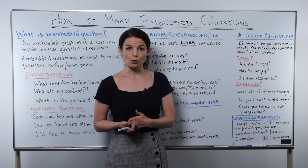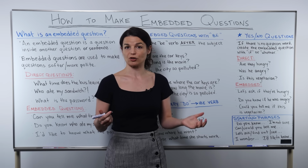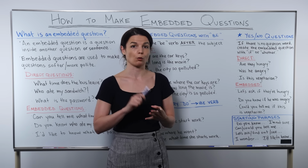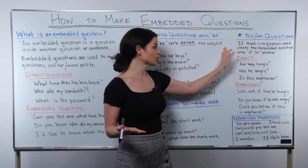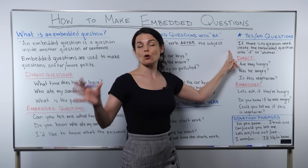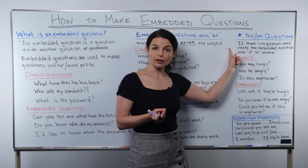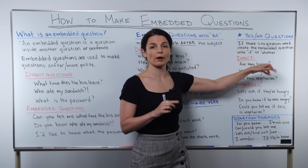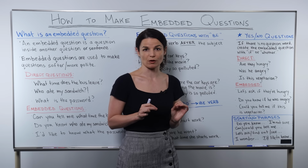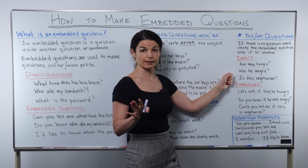Okay, great. Let's move on to the last part for this lesson. Yes or no questions. So sometimes we have questions that don't have a question word, like who, what, where, when, how long, and so on. These are simple yes or no questions. So if there is no question word in the sentence, you can create the embedded question with whether or if. So if or whether. We start the embedded question with that. So what does that look like? Let's take a look at some very simple examples.